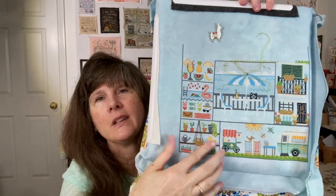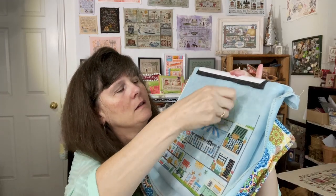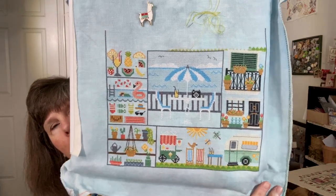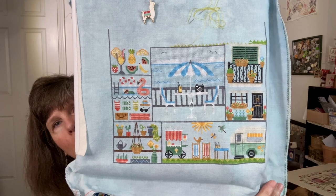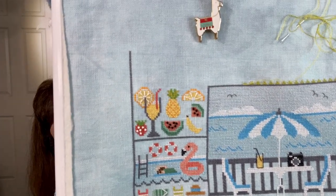Mine is on 40 count Seaside Melody by Silkweaver. I'm using the called for DMC. One strand of floss over two fabric threads. And I was able to finish all of this middle section and all of this section over here. So we can get the green up out of the way. This one has been so fun. So summery. I loved the fruit.